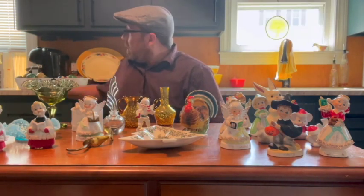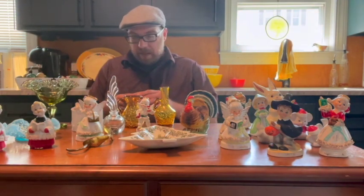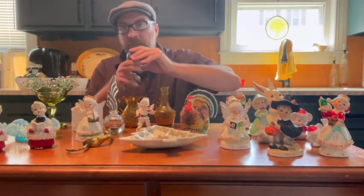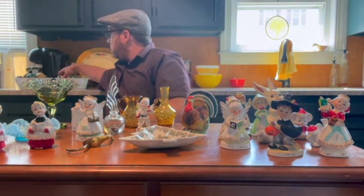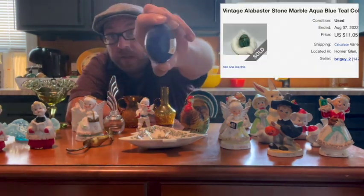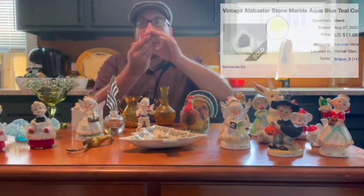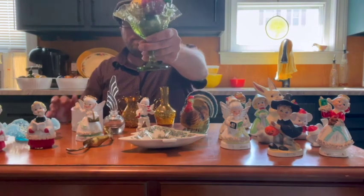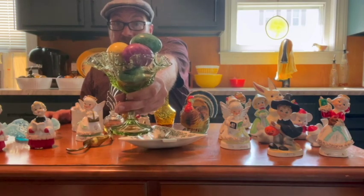Oh, I almost forgot. I also found these fantastic alabaster eggs. They are made in Italy and hand carved out of marble. They are fantastic. Look at that. I cannot wait. I might keep some of these for myself.